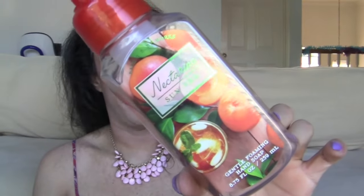This one, oh, this one's really, really good. I like this one a lot. Nectarine Sun Tea. Sweet Sun Tea and Ripe Nectarine. This I would repurchase. Really just smells just like the title. Nectarine and Sun Tea. It smells like Southern Sweet Tea. Ooh, yeah. You guys, I love these Bath & Body Works soaps. They are so good.